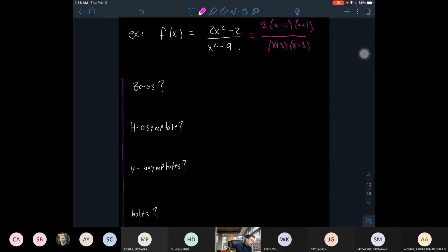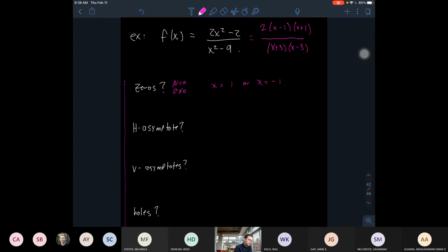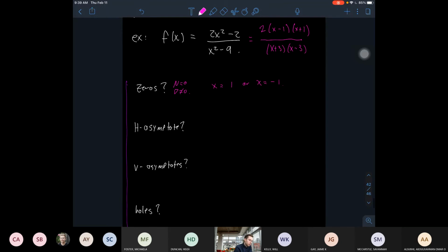So remember, the zeros happen when the numerator equals 0 and the denominator is not equal to 0. So that's going to happen when x is equal to positive 1 or x is equal to negative 1. Okay, so we have zeros there. Now let's check the horizontal asymptote.